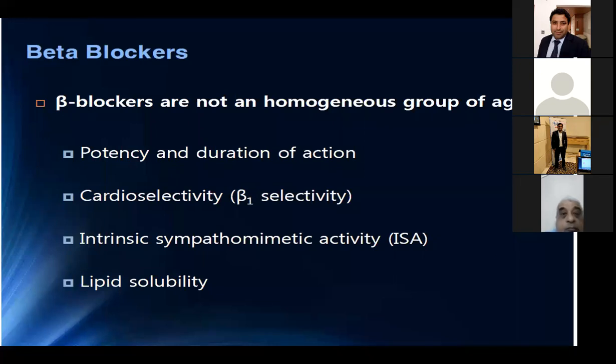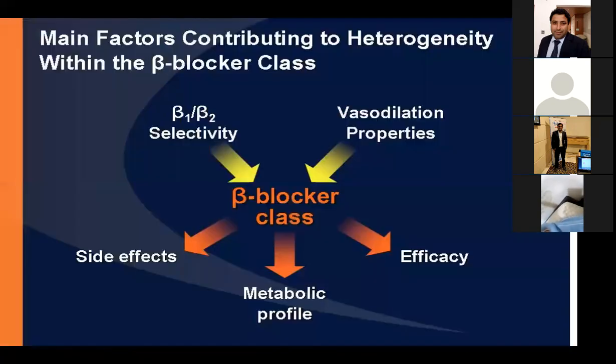So beta blockers are not a homogeneous group of agents. They differ in their potency and duration of action. They differ in their cardioselectivity in terms of beta 1 and beta 2 blockade. Some have intrinsic sympathomimetic activity, and most don't. Lipid solubility also is a major factor as far as their duration of action goes. So the main factors contributing to the heterogeneity within the beta blocker class are, as we have noted, beta 1, beta 2 selectivity, vasodilation properties, then the efficacy, the metabolic profile, and the side effects of each drug.